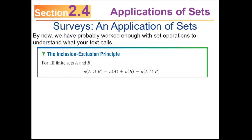I'll give you a hint. It starts with an N. It ends with an R, the first word. It starts with NU, ends in an R. It starts with NUM and ends in an R. Number. Thank you. That symbol stands for the number of something.